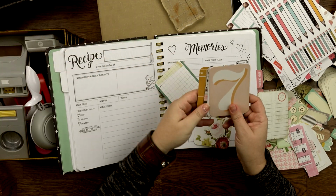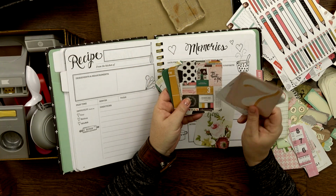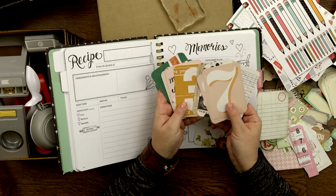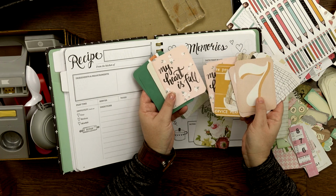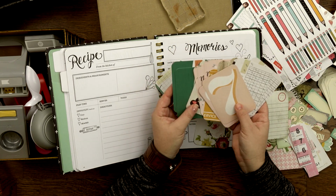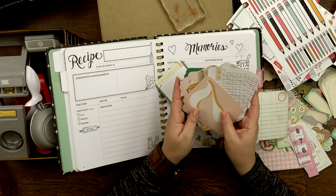But for sure, what was this collection called? I think this was called Open Book. The Open Book Project Life. You guys, get out of here, right? Isn't that awesome? It just looks like it was meant to be. So this is probably what I'm going to use.